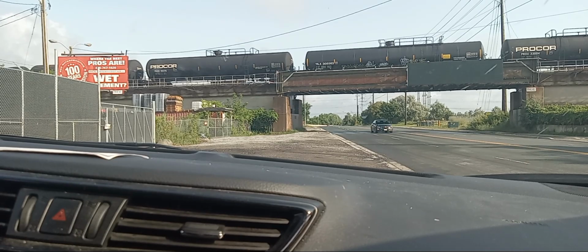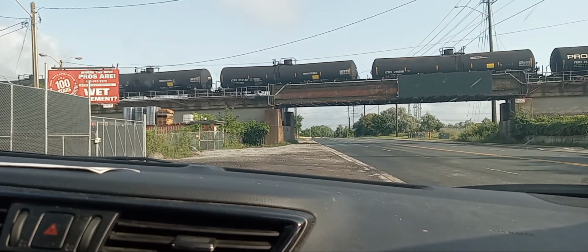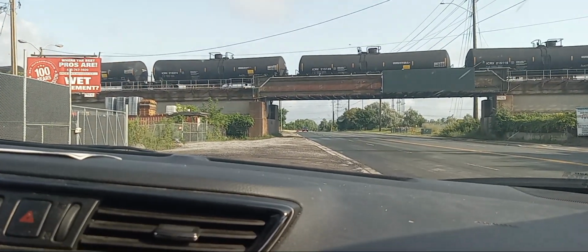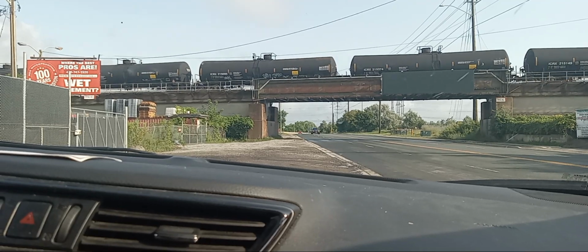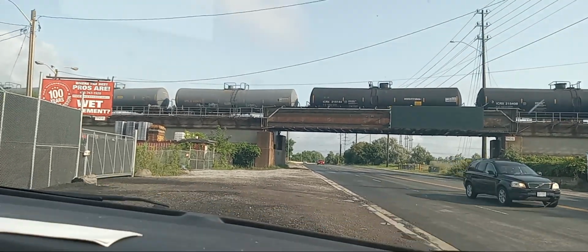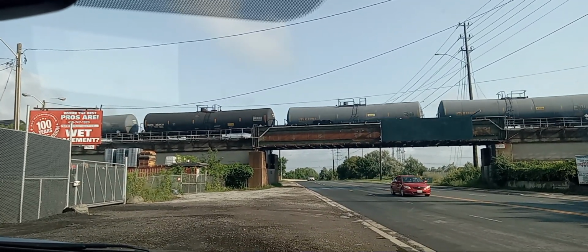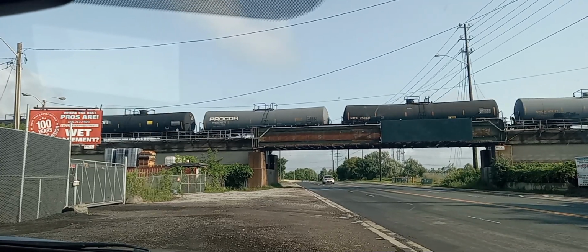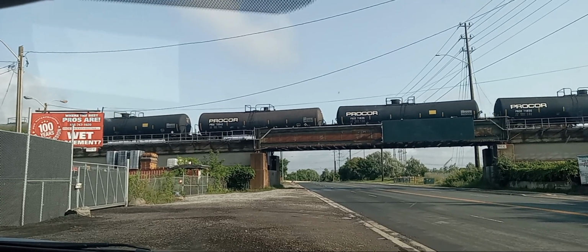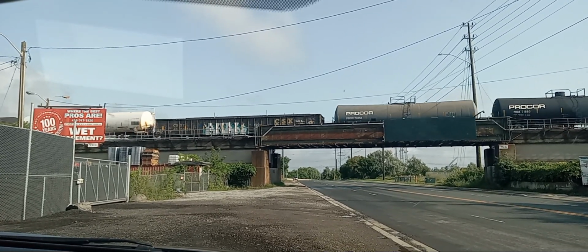I heard an engine roar. I didn't know if it was a truck or a car, but it's a freight train after all. I know this train came from the Dundas sub. I don't know what this train ID is. I'll find out. It's got a lot of tankers. CSX.